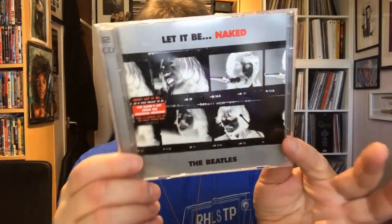Okay, and then we have Let It Be Naked, which is the stripped back version of Let It Be. Phil Spector was drafted in to produce Let It Be. Paul McCartney was never happy with the production of it, so eventually this came out in, when was it, 2003. So it loses a lot of the overproduction. And this has also got a bonus disc with what they call Fly on the Wall. It's just them talking in the rehearsals, basically. But yeah, I probably prefer this to Let It Be. It does split fans, that.